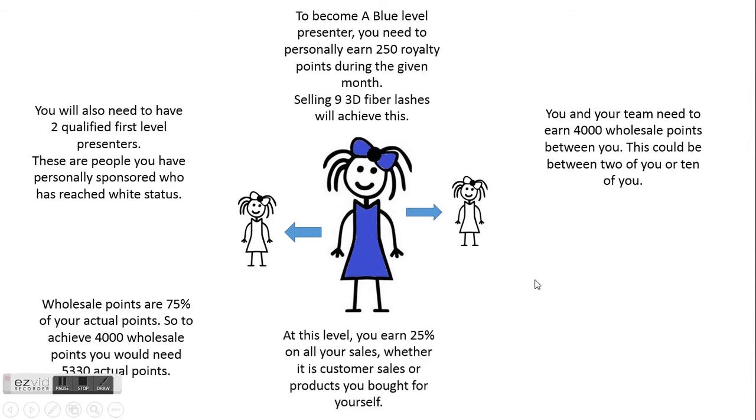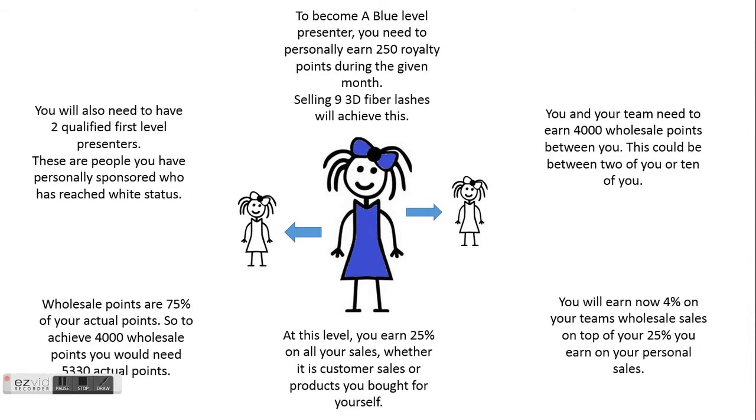The next level is blue, and blue level requires 250 royalty points. So that's still the 9 3D fibre lashes within that month. You'll now need to have 2 qualified first level presenters, and between all of you, you'll need to do 4,000 wholesale points. 4,000 wholesale points is actually 5,330 actual points. So again, just bear that in mind. You always need to be aiming that bit higher than what it is you actually need to achieve.